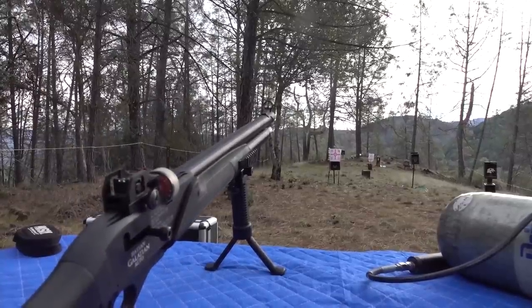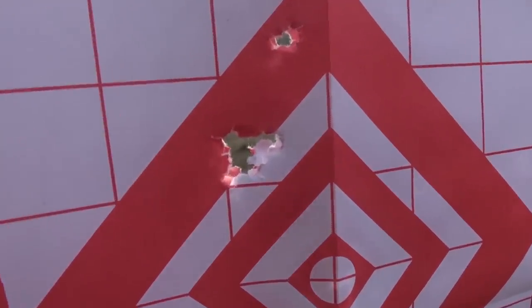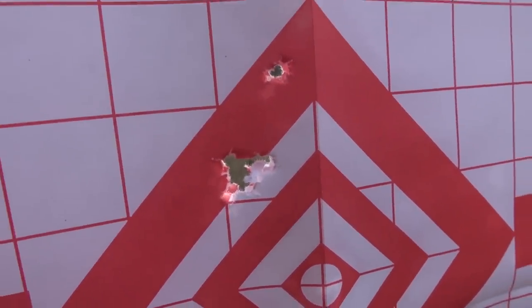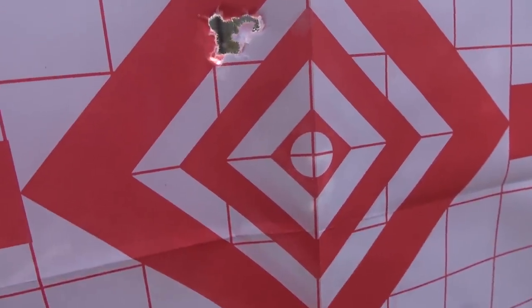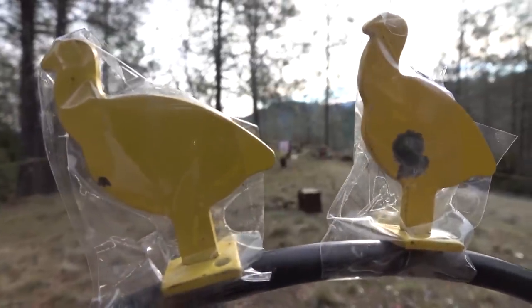All right, that's 7 shots, so let me go see how I did. Oh my gosh, well, I did not expect that with open sights. I got a dime-sized group with one flyer. Holy crap. So now if I could just get those sights sighted in, I think I could take these lollipops out really easily. And these two characters.